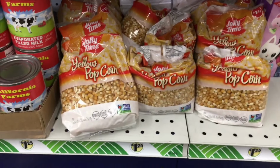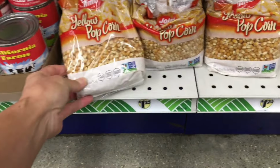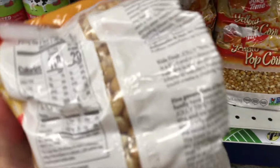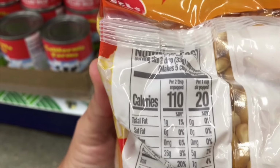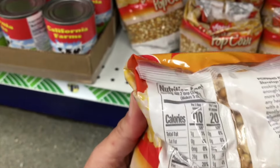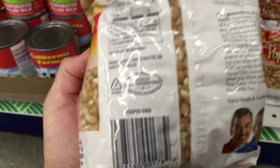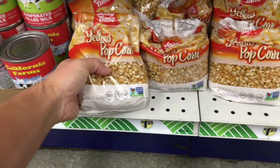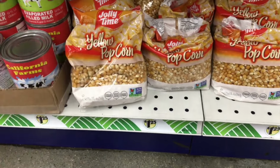Okay, and then for a snack option, they do have this non-GMO popcorn for $1.25. This does have about, let's see, 17 servings per bag, and it's just non-GMO yellow popcorn. So that's a pretty good choice as well for snacking.